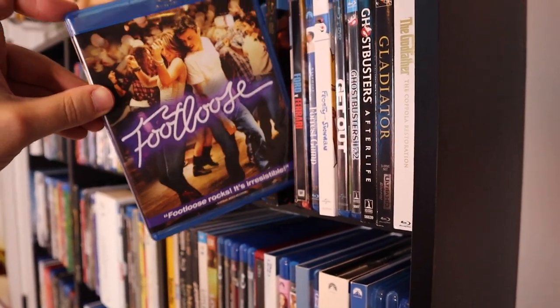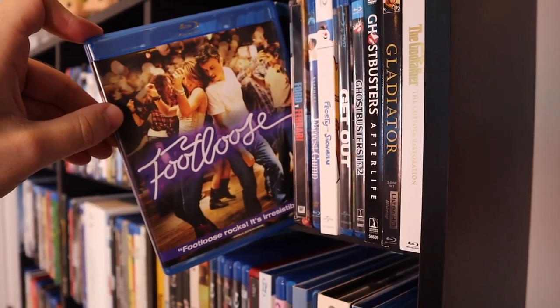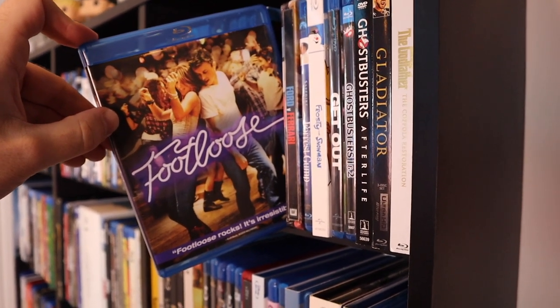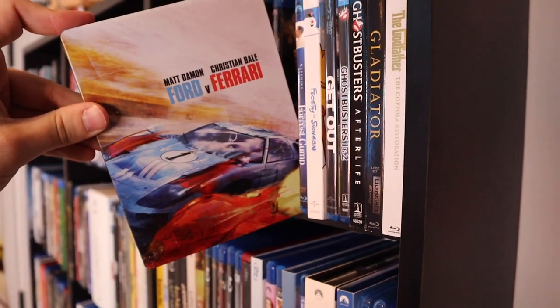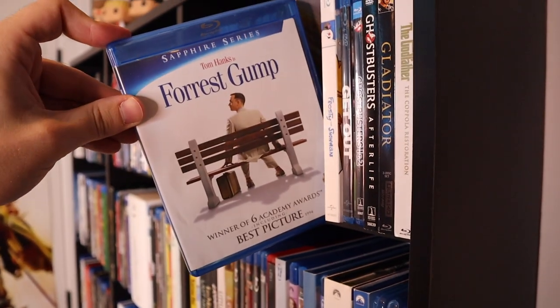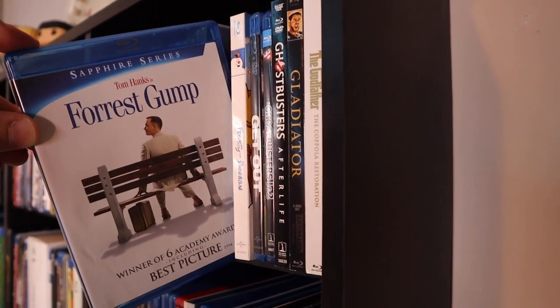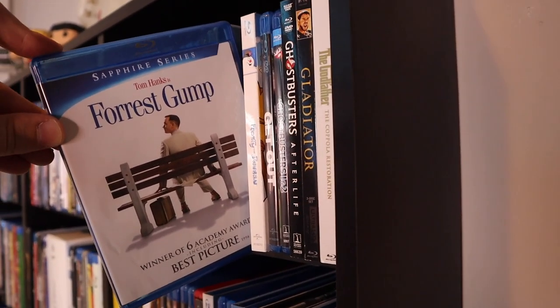Footloose. The 2011 movie is one of me and my girlfriend's go-to movies. Miles Teller's hilarious in this. It's just a fun remake. Go Dogs! Ford v Ferrari, a glorious steelbook. Forrest Gump, Lieutenant Dan! From that day on, if I was going somewhere, I was running. This is an all-timer for me.